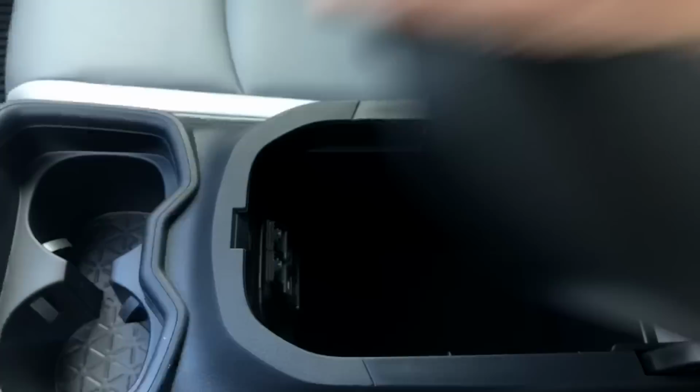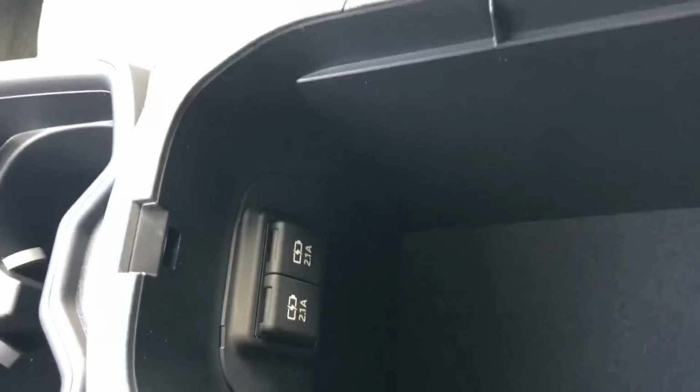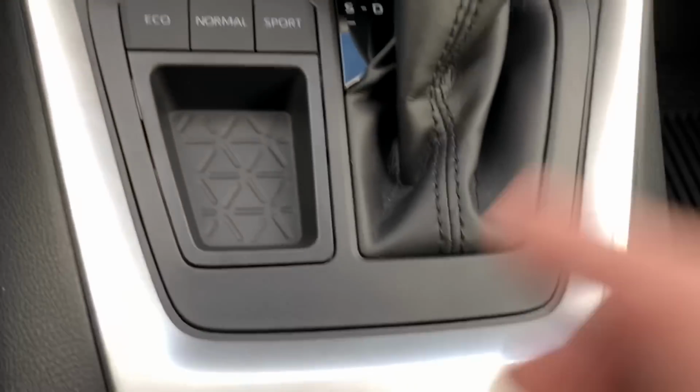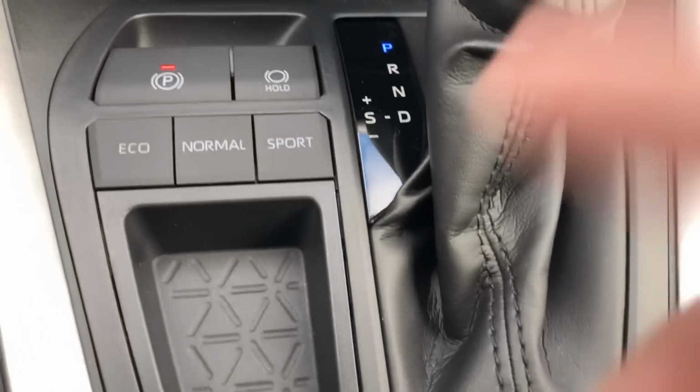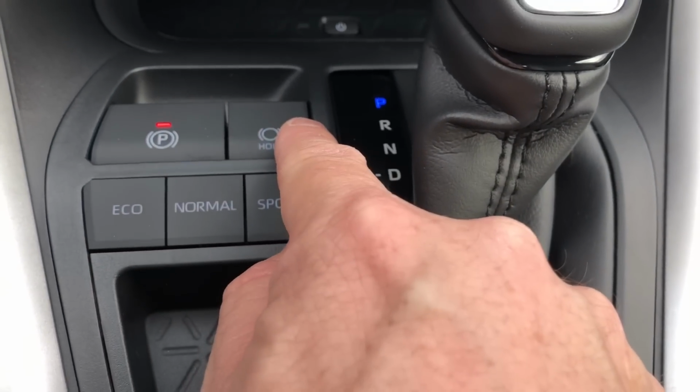Storage. Console has 2 USB ports in it, just like that. They're for charging, not for data. You get 4 charging ports. Cup holders, little change thing. And then we've got parking brake, electronic parking brake with electronic brake hold.